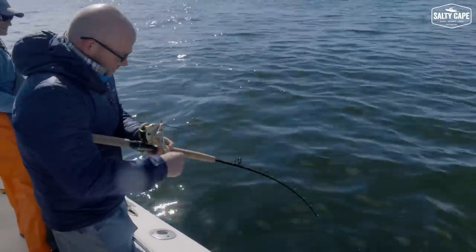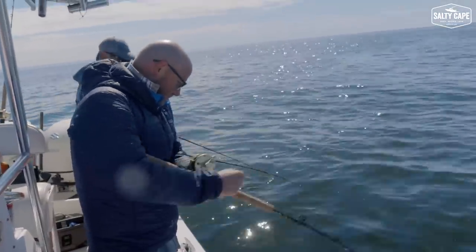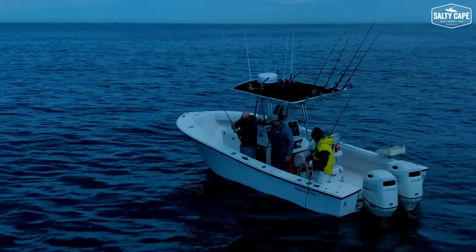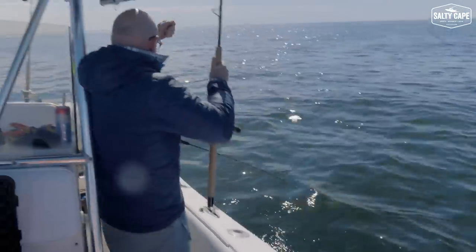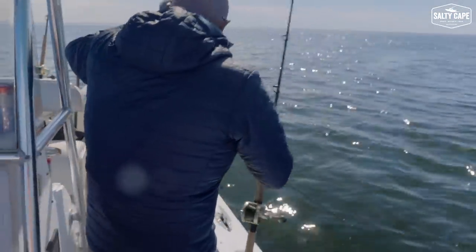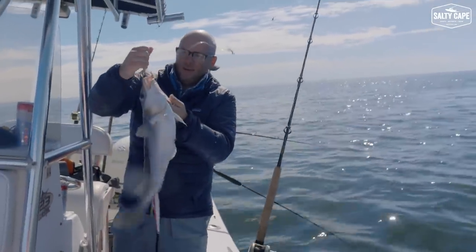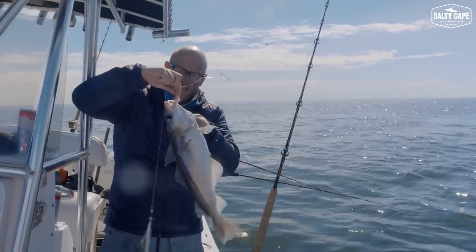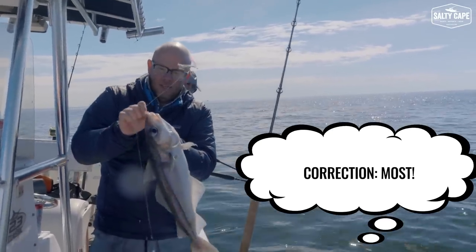So this guy feels a little bigger. Oh, nice. Nice haddock. That's a big boy. Get him in, he's barely hooked. Get him in, get him in. Nice. Good fish. Twitch jigging working its magic again. Again, today all the fish are on the teasers.